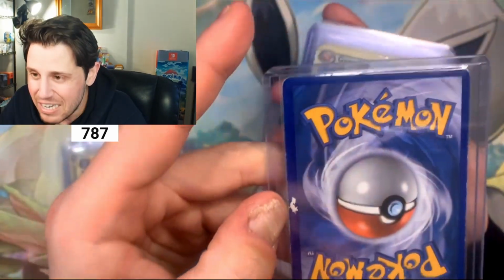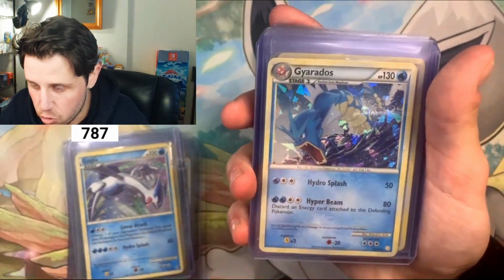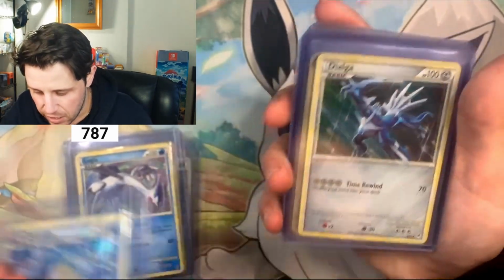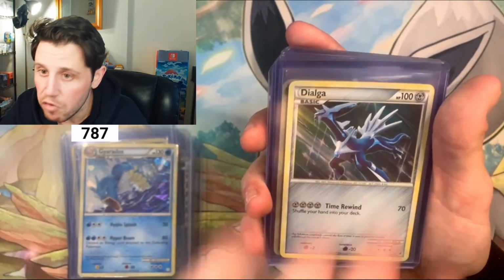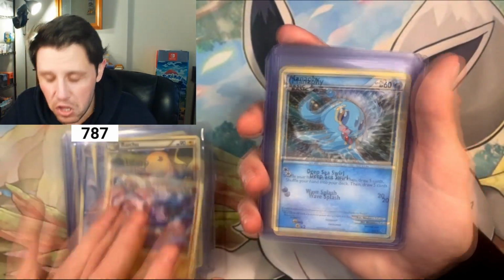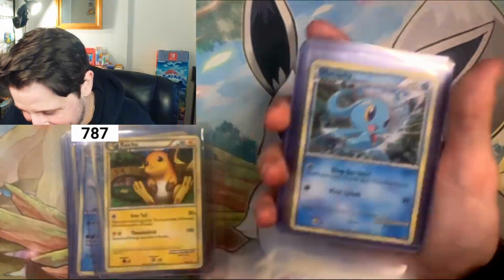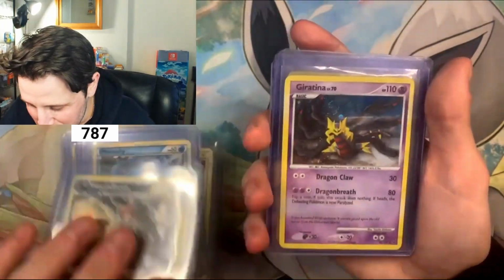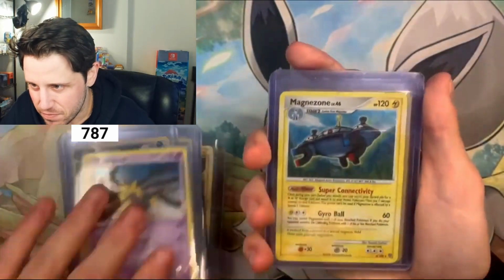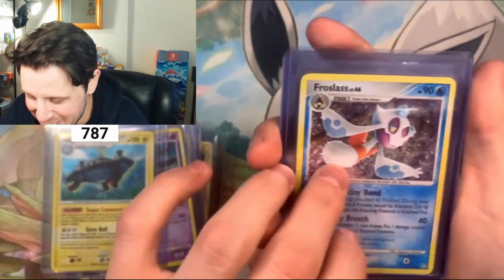Let's go! A little bit beat up. That's okay. This is a gorgeous card. The Cracked Ice, HeartGold and SoulSilver, Mitsuhiro Arita, Gyarados, baby. Let's go. Dialga, Holo from Call of Legends, Raichu from HeartGold, SoulSilver. HeartGold, SoulSilver, oh my god. We got the Manaphy, the Houndoom, Giratina from Platinum, I believe. Magnezone from Stormfront, baby. I'm trying to memorize all these sets.